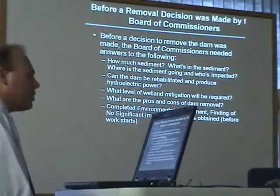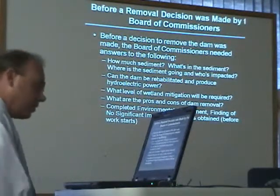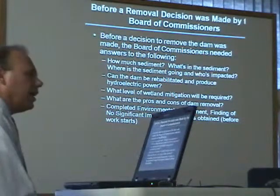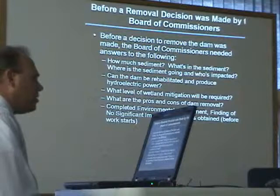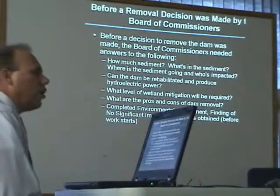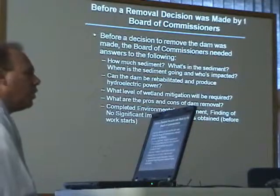So before the Board of Commissioners made a decision, they asked that several things be studied and disclosed to them before they made a decision to remove this dam. The first item was the sediment. We didn't know how much sediment was behind that dam, what was in the sediment, and where it was going.